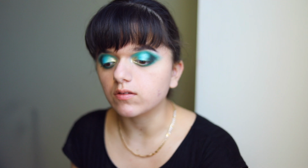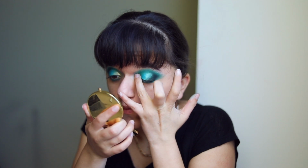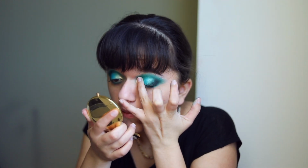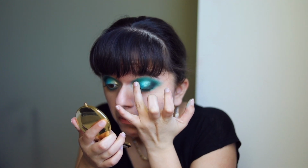I know it sounds so weird, but that's just how I have figured out what looks best on me, and I think I'm going to go in with a little bit more. So I'm just going to take some more on my fingertip again and really concentrate it specifically where I want the light to really be reflecting off of my inner corner.